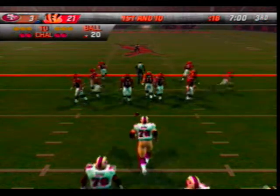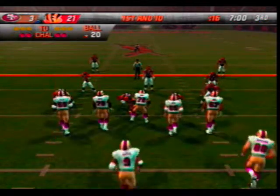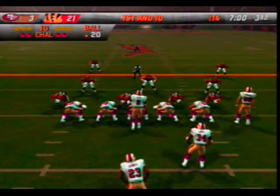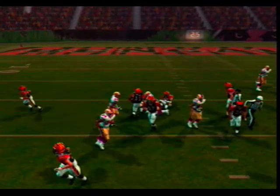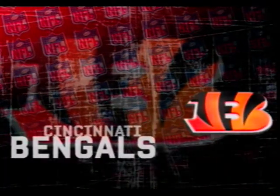The ball on their own 20. Start the drive at the 20-yard line. First and 10. Here we go. The Bengals come out in a 4-3. And up for the tailback. The Bengals scoop up the fumble. Now this is how they teach you to tackle. Watch this one right here. You're getting good tackling position, deliver a shot, and knock the ball right out of it.